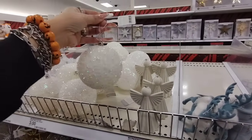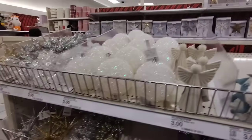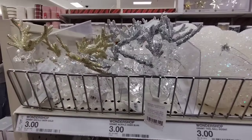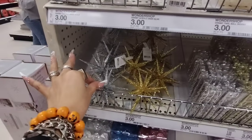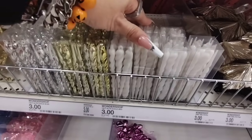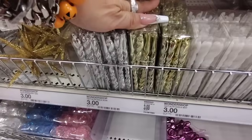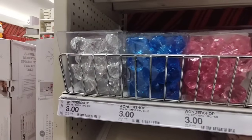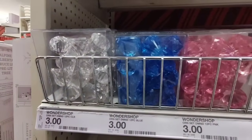This is really gorgeous, too. I do like that. Reminds me of a snowball winter wonderland. And then they also have the acrylic deer coming in with their silver antlers and the gold. Those are really nice. And then we also have the stars in the silver and in the gold. And then we have the icicles as well, like in the faux cream velvet. And then you have it in the metallic silver and the metallic gold. And then we also have the bejeweled diamonds ornaments. And you have it in the clear, the blue, and the pink.